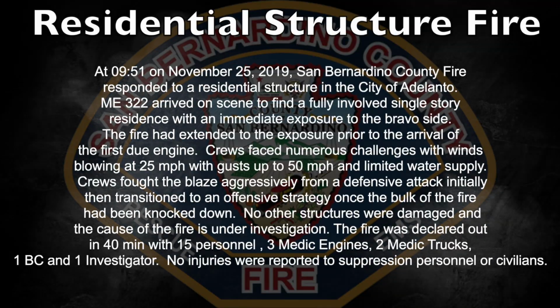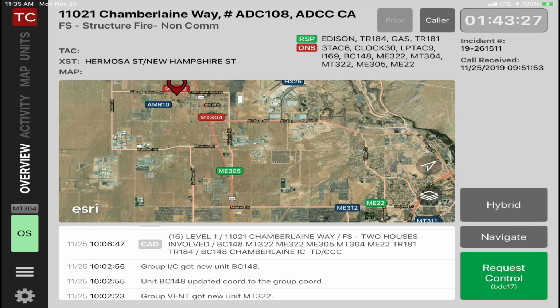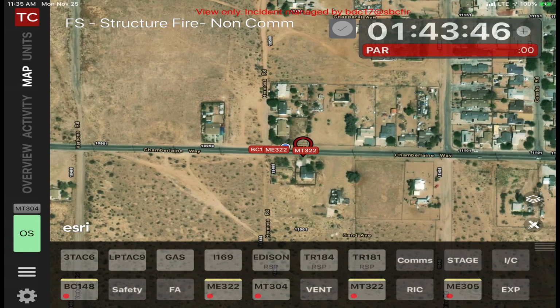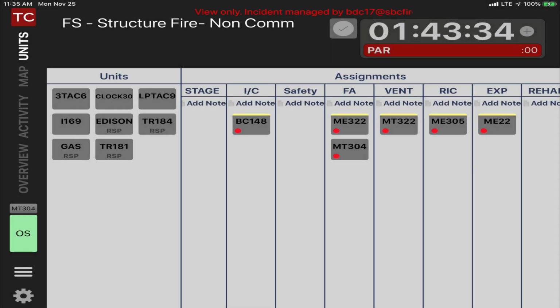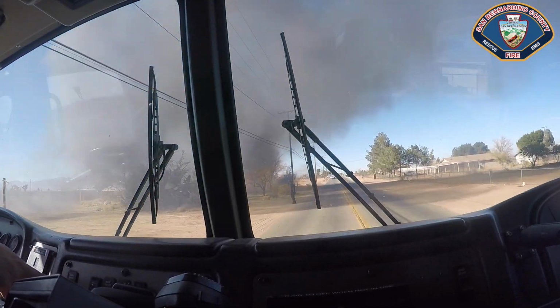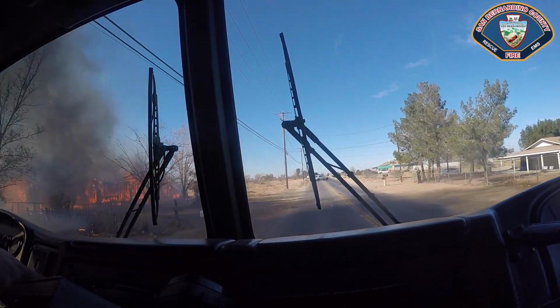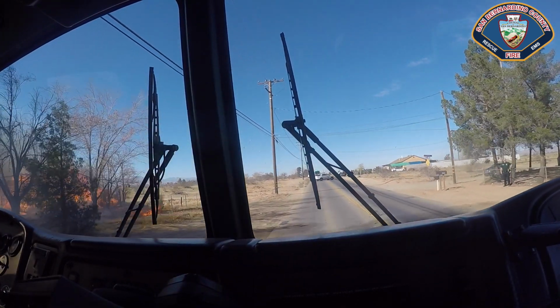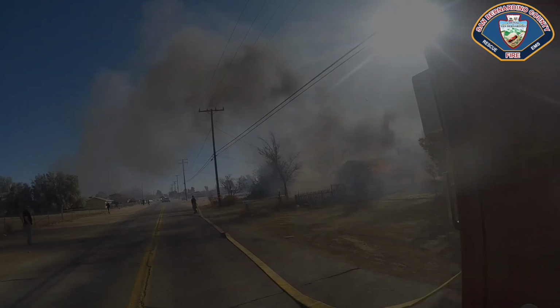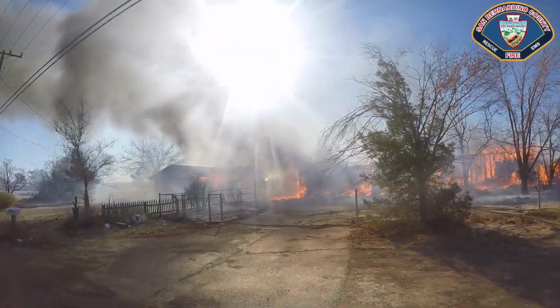Oh, okay. Medic engine 305, medic engine 322, medic truck 304, medic truck 322, residential structure fire, 11021 Chamberlaine Way, south of Samosa, primary tac 3, tac 6, Belton attack, LP tac 9. Fatality 148, just for information only, multiple reports. Fairly single story, single family residence, we're involved with a second single story, single family residence. Fire off the Bravo side.